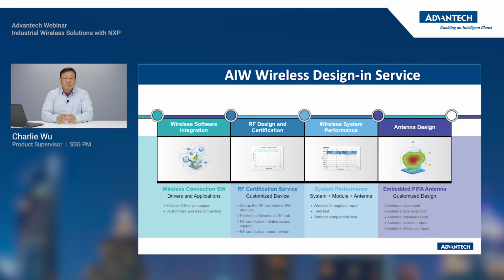Then there is the radio frequency design certification. This is especially important because the certification is typically needed for different regions, and we are very well versed in that. We can assist our customer. If they have a special antenna that they have selected, we can add that onto the radio frequency certification, which allows them an easier time to market and faster implementation because we take care of the certification for them.